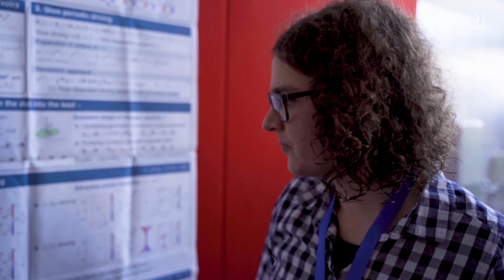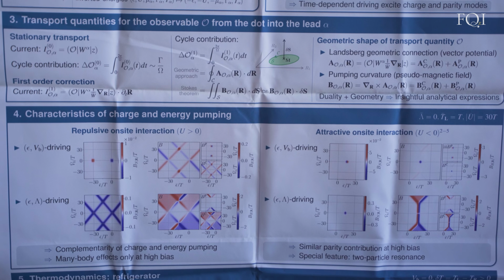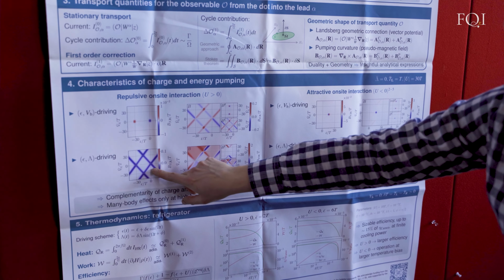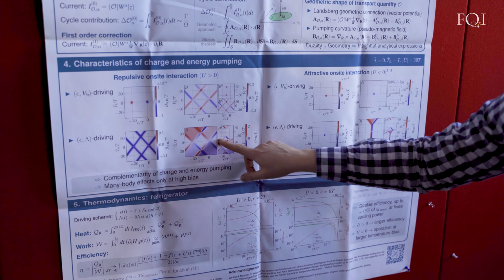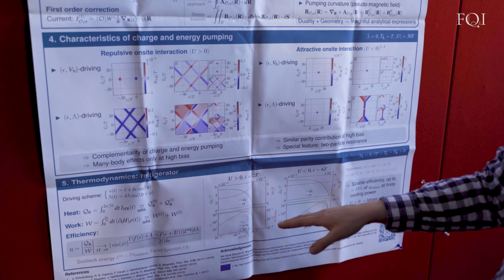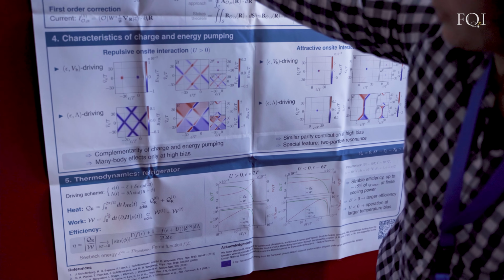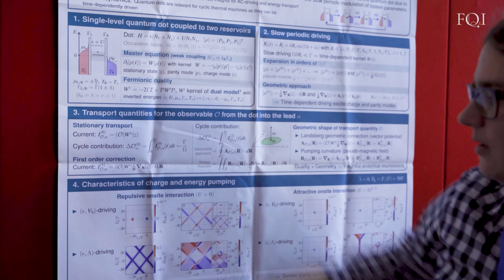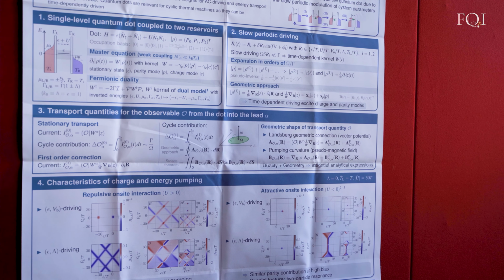So with that, we looked at different cases when we were driving different parameters. And we compared charge transport and energy transport. So it's the first order correction to the steady state transport for the energy here and for the charge. And as you can see, it doesn't happen in the same places. So this x and y axis corresponds to different parameters. So here, this is the energy of the level here. And here, the bias voltage, so what's the difference between the two chemical potentials between the two reservoirs.